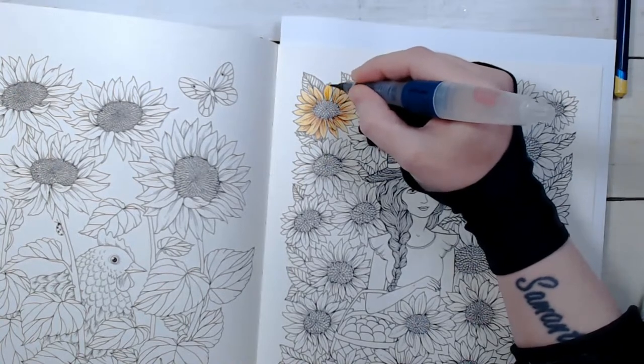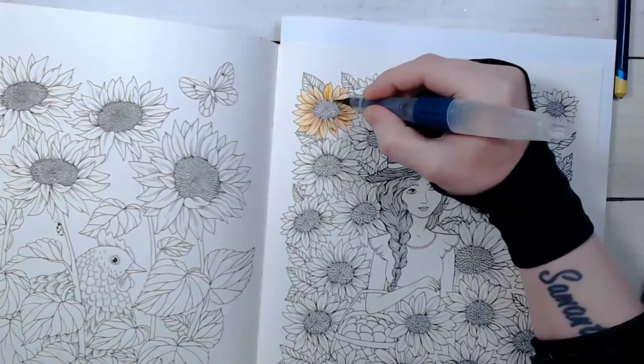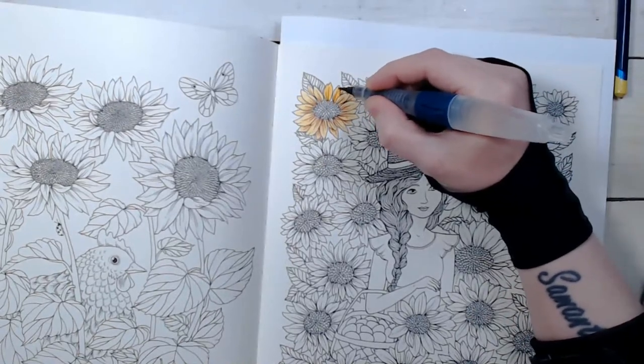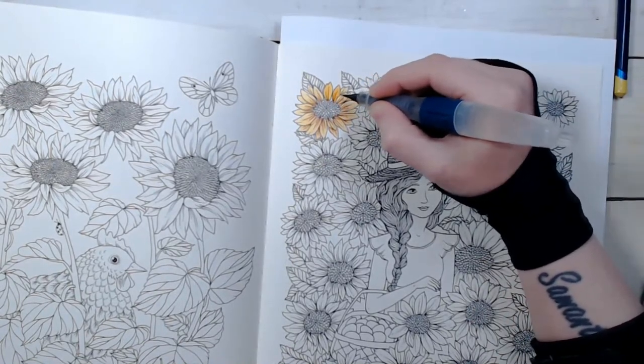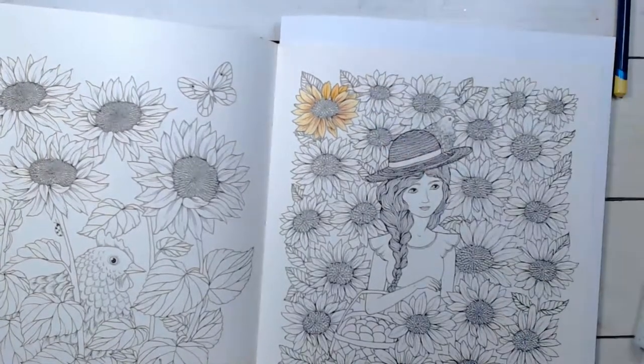And this is just a regular Derwent water brush. I'm going to set our T's on there for some reason. That's what Pickle was using today.